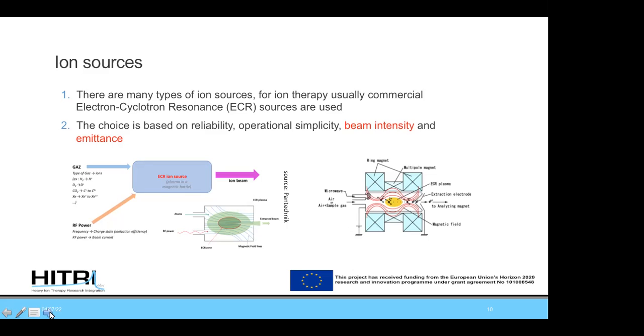How do they work? Basically, they are big ovens fed by microwaves, where you inject some kind of gas, and by changing the gas, you change the beam you obtain. So from the same source, you can get protons, carbon, helium, which is very nice. The plasma is confined in a magnetic field, and this magnetic field only allows particles of a certain charge state to go out. Of course, this is theory. In reality, there is a certain spectrum, and there is a certain pollution in the beam that is coming out of the ECR source, but we are dealing with that.